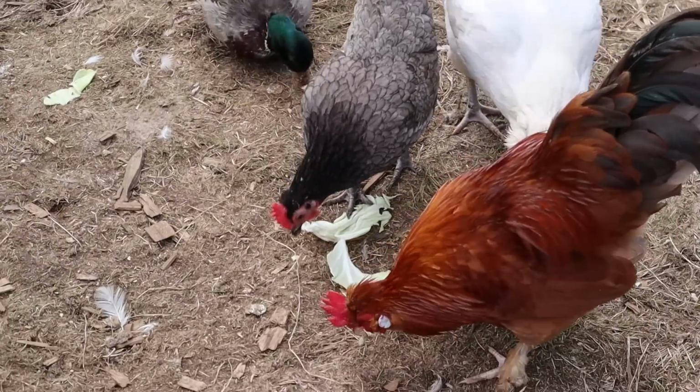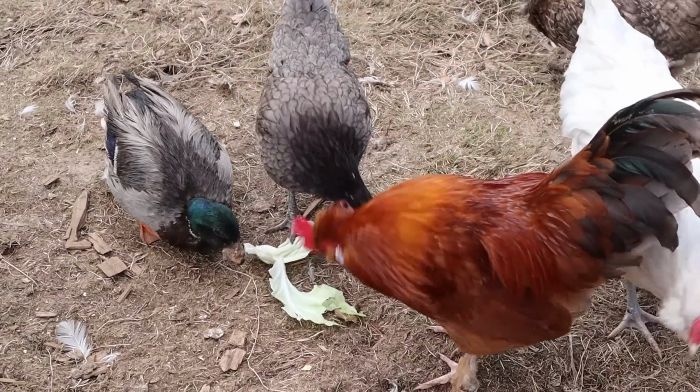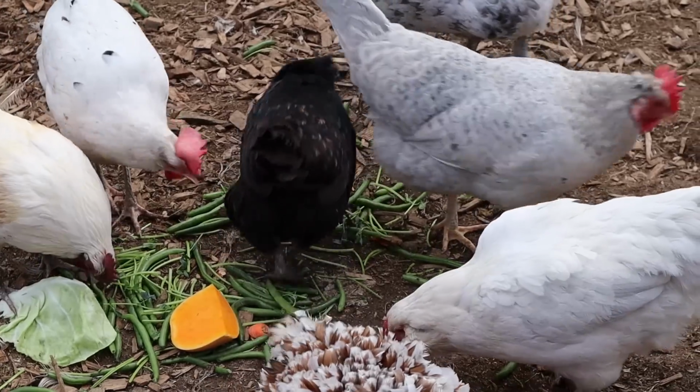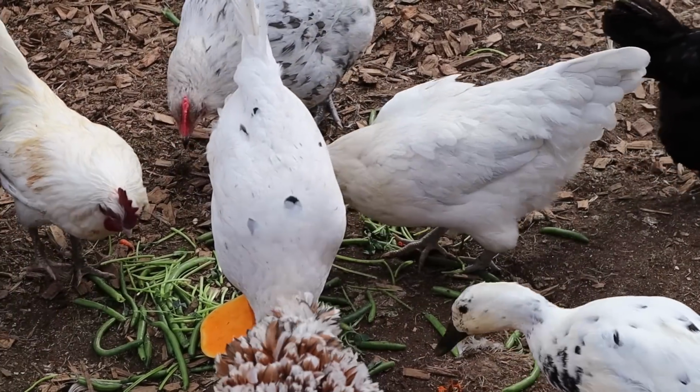And what I want to do is not give them any more than they'll finish before they go to bed. You want them to finish up all the scraps before they go to bed. If it's really cold outside, you can give them a little treat before they go to sleep. But during the spring, summer and fall, I don't do that because I don't want there to be any kind of feed in the chicken yard overnight, because that's how you end up with rodents.